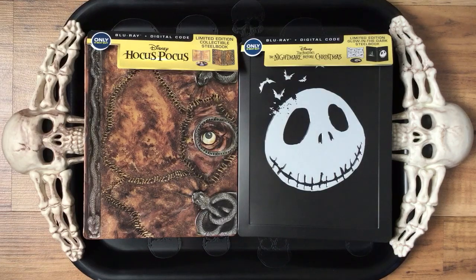So thought I would show these, but before we dive into the unboxing, I want to give a little bit of background here. So I did mention that these two are favorites from back in the day for me, around the Halloween holiday season.